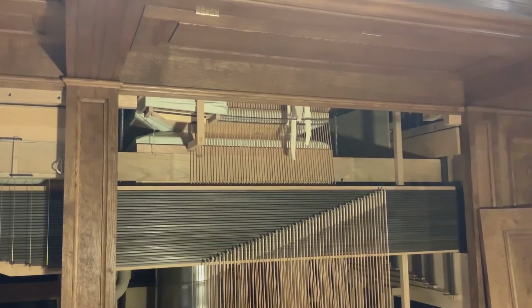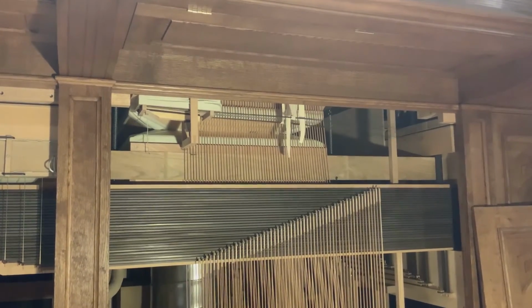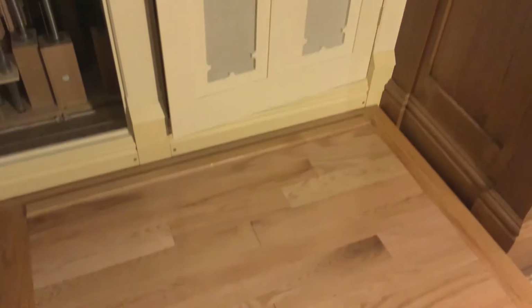It makes the wind wavy on the reservoir for the upper keyboard only. I don't have any idea how it works, but it does. Now let's look at some pipes.